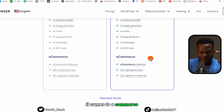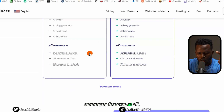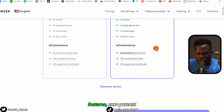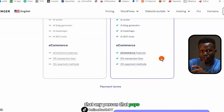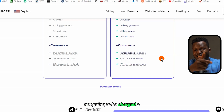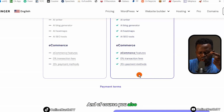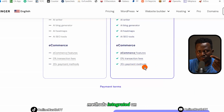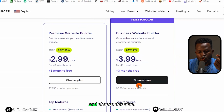Now, when it comes to e-commerce, the premium website builder plan doesn't have e-commerce features at all, while this has e-commerce features, 0% transaction fee, which means that any person that pays you on your website, you are not going to be charged a transaction fee unlike most other payment platforms. And of course, you also have 20+ payment methods integrated on this particular platform. So I will encourage you guys to actually go ahead and choose this plan.